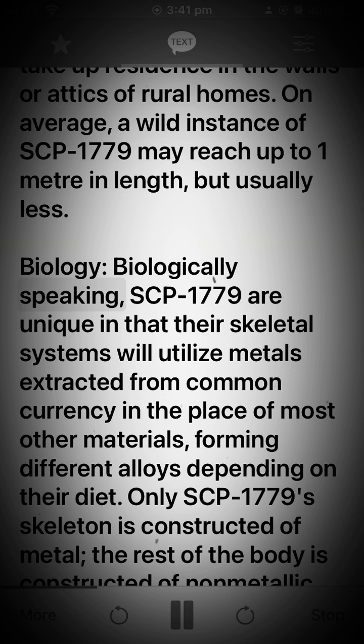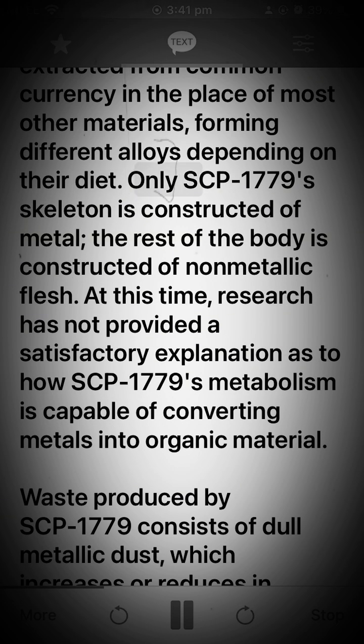Biology. Biologically speaking, SCP-1779 are unique in that their skeletal systems will utilize metals extracted from common currency in the place of most other materials, forming different alloys depending on their diet. Only SCP-1779's skeleton is constructed of metal; the rest of the body is constructed of non-metallic flesh. At this time, research has not provided a satisfactory explanation as to how SCP-1779's metabolism is capable of converting metals into organic material.